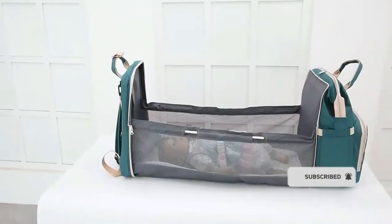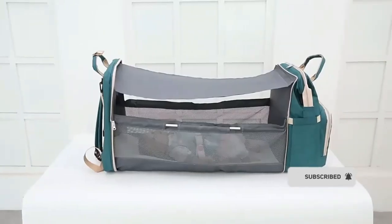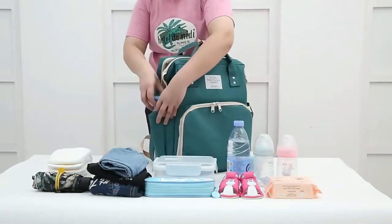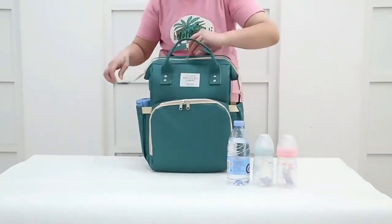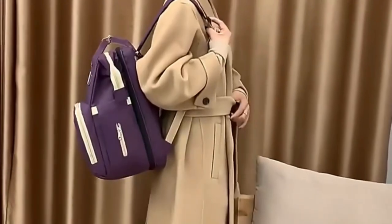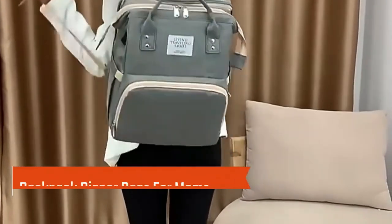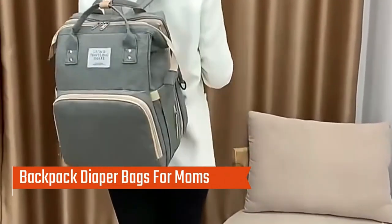With its large storage capacity and multiple compartments, you can effortlessly organize everything your baby needs. No more rummaging around to find what you need. Our diaper bag features a zippered opening that unveils a convenient changing station. Say goodbye to the hassle of finding a suitable surface for diaper changes.